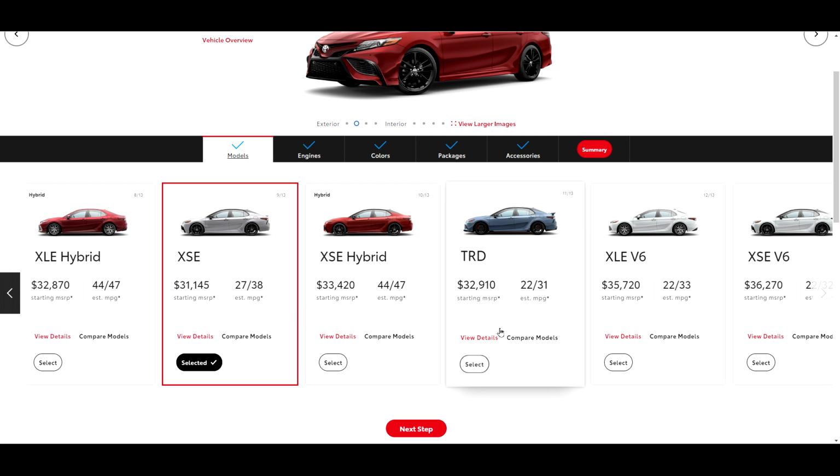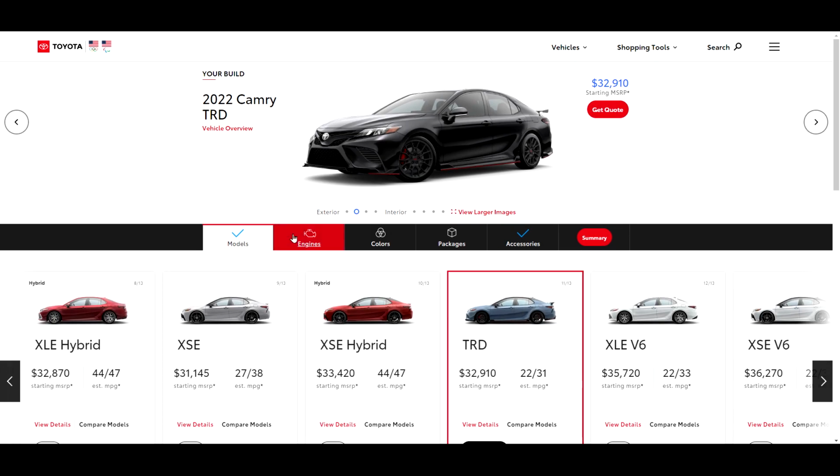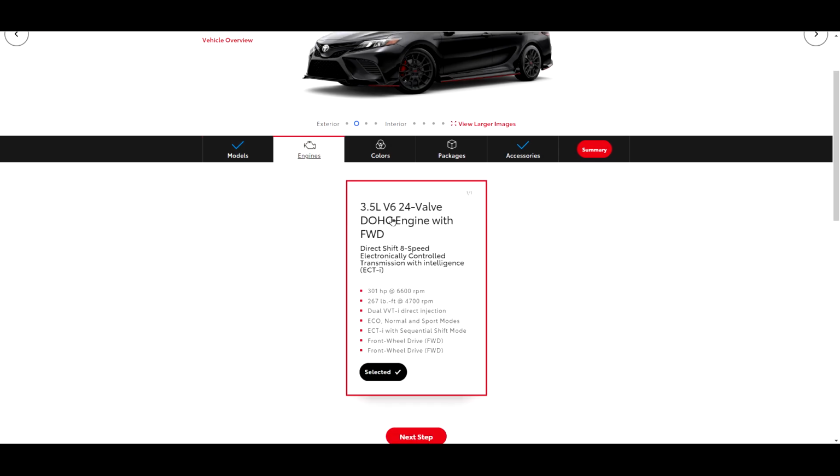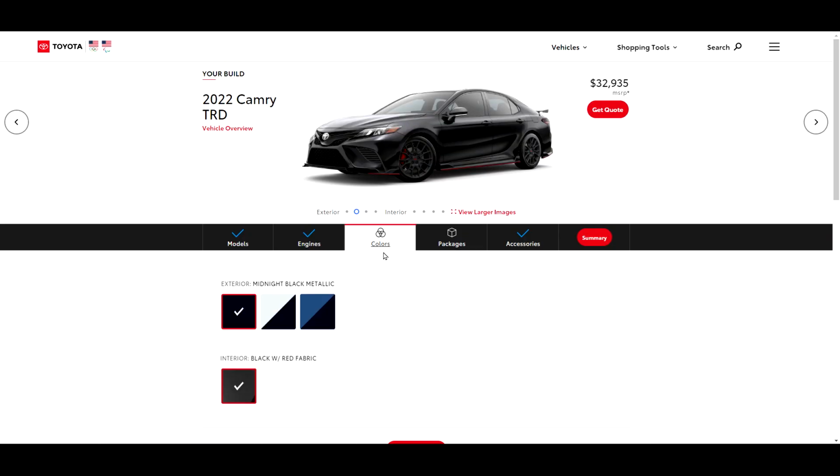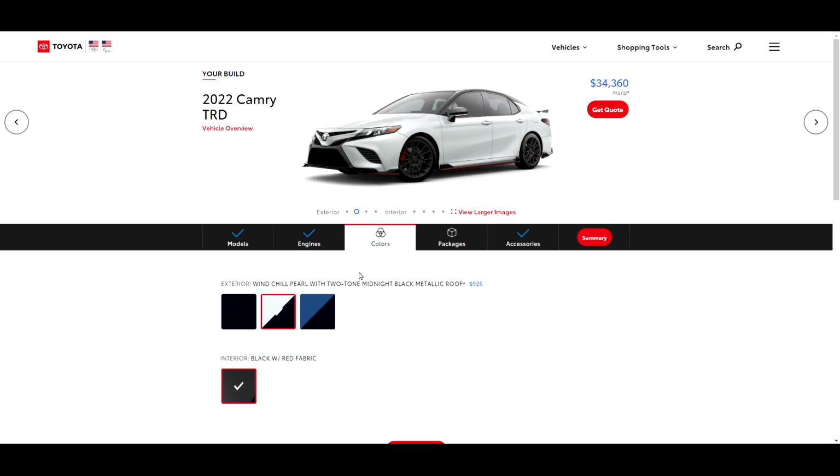And then we head to the beautiful TRD. Let's see what we've got in the TRD. Happy family. We go up to the 3.5 liter V6 24 valve double overhead cam engine with front wheel drive. It looks good already. Beautiful. Alrighty, so we have three color options. We have the midnight black metallic. Okay, let me see the color. We have the wind chill pearl with two tone midnight black metallic roof. Wow, that's a lot. And then we have this beautiful Calvary blue with two-tone midnight black metallic roof.